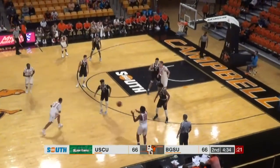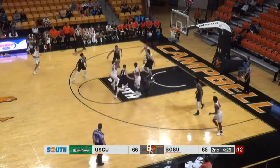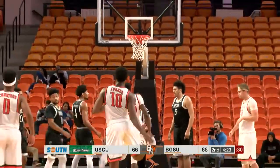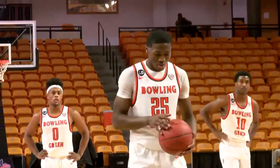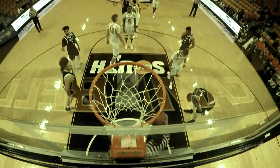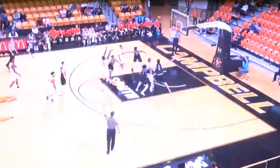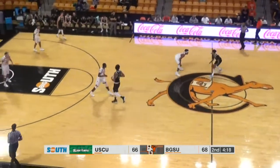Caldwell out front. Upstate slips into a matchup zone. Plowden draws the foul. Diggs his third foul, the fourth for Upstate. So Plowden will go to the free throw line. Plowden came in just 1 of 5 from the line, averaging 7.3 points, 5.3 rebounds, and he looks smooth with that free throw stroke. Bowling Green just a 69% free throw shooting team, USC just 70% here early in the season. Gets it. And Plowden in double figures with 10. Bowling Green's lead at 2.